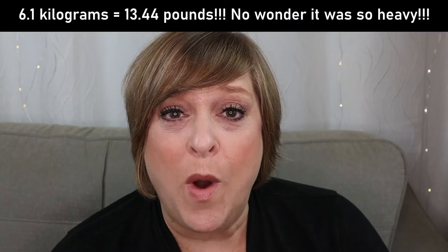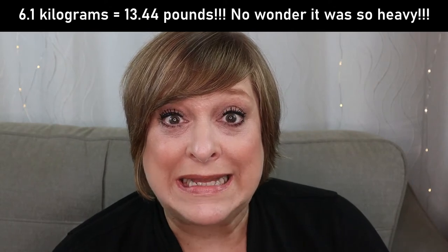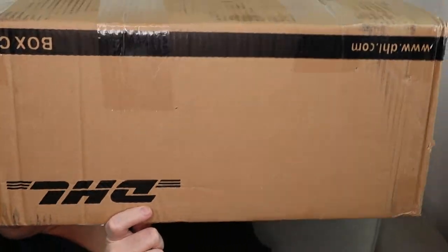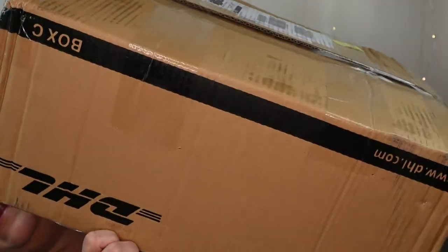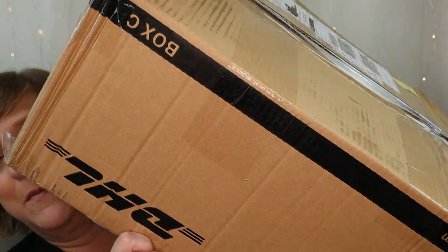And guess what, folks? It's finally here, and it is ginormous. It weighs 6.1 kilograms. I don't know what that is in pounds, but it sounds like a lot. All right. Let's dig in and see what this calendar is all about. So here's the box. Doesn't even fit in the frame. Weighs a ton. Let me get everything that's inside out and we'll start from there.